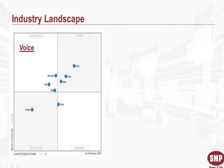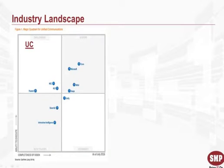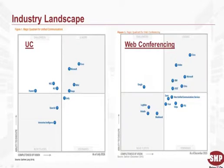And I just wanted to quickly show the leaders in the voice space. Okay, these are all going to be familiar names. The leaders in the video space. So you have your Polycoms, your Lifesize, your Ciscos. Okay. The leaders in the unified communication space. All right, again, very familiar names. All right, so Avaya, Mitel, Microsoft, Cisco in the upper right-hand quadrant. And then web conferencing. Okay, so AT&T, IBM, Citrix, Microsoft, Adobe, and Cisco in the upper right-hand quadrant.